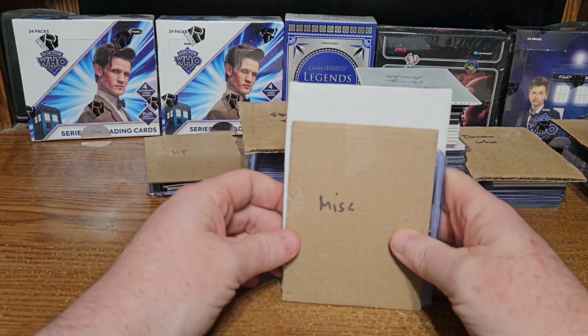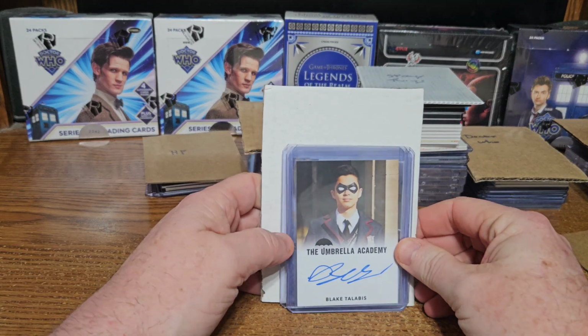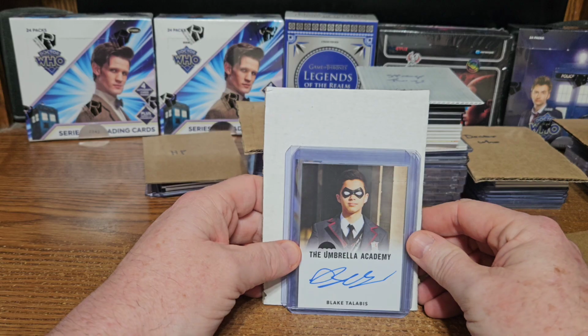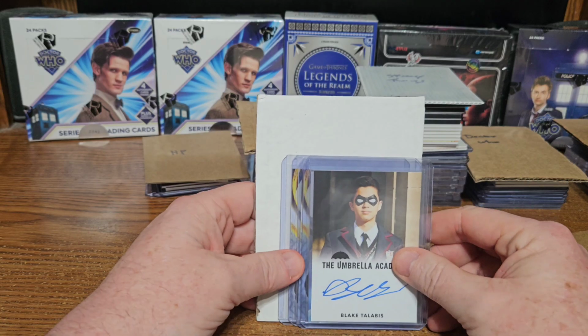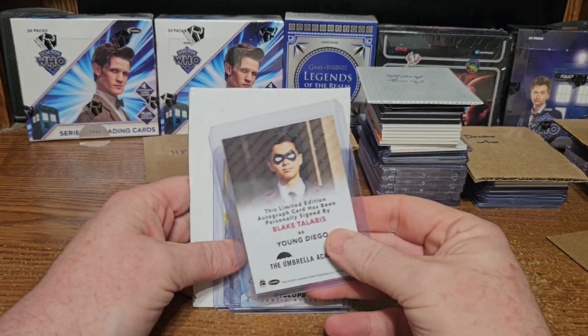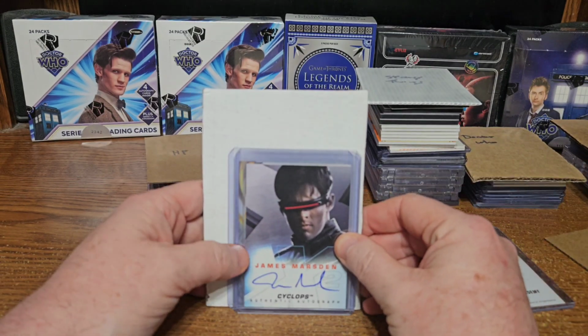Probably showed that one, I didn't want to, but that's okay. So first one, Umbrella Academy, Young Diego, Blake Talibus. Thanks to Robadob Flob for this card. Got that in the mail from him, so thank you. My only Umbrella Academy card. And then from X-Men, James Marsden. He played Cyclops.